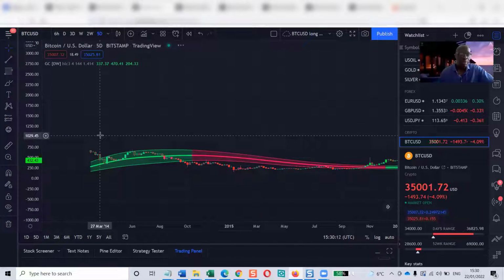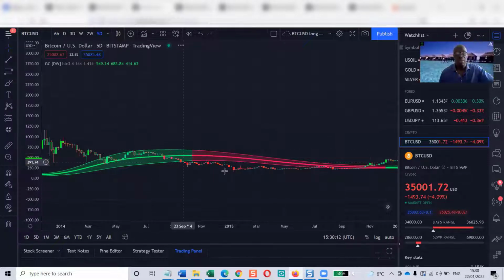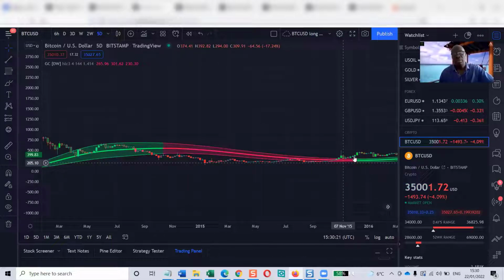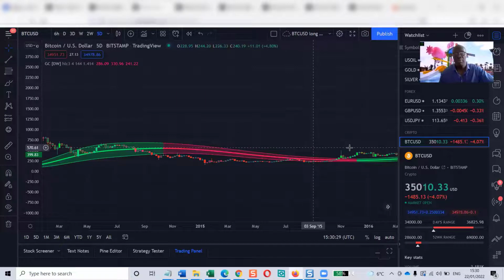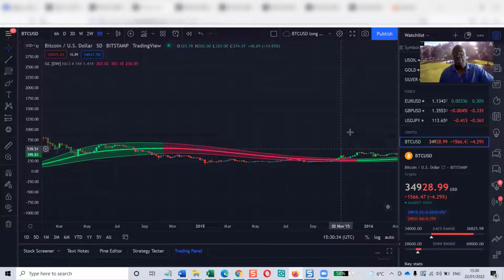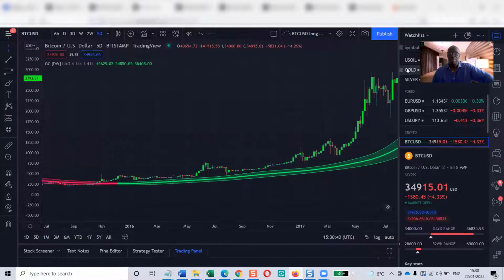Here we are in 2014. Enter the Gaussian channel, got stuck in, tried to come out, no way, sucked down under the Gaussian channel, and then eventually escaped it in November 2015. So March 2014 to November 2015. So that's over a year. So the Gaussian channel is typically, after that, it typically then takes off to another level.